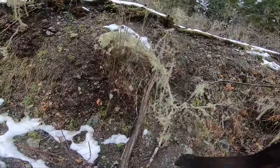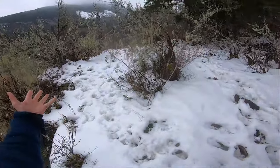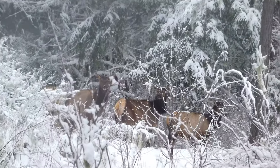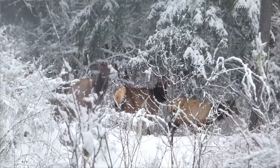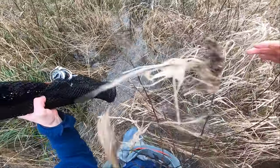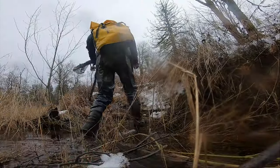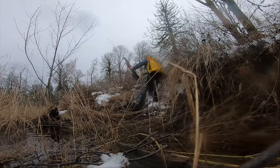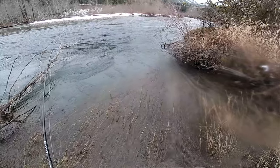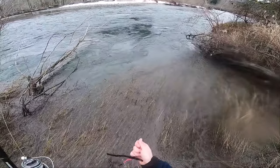We're good. Right here, where I am standing, and you can see all their tracks here, is where we spotted that herd of elk in last week's video. And now we reach the swamp. Oh, that was a fish for a second.